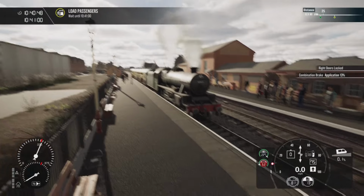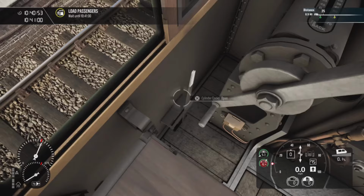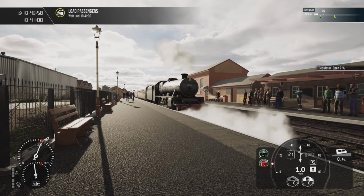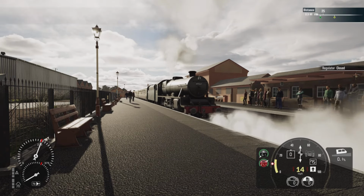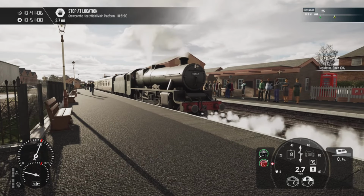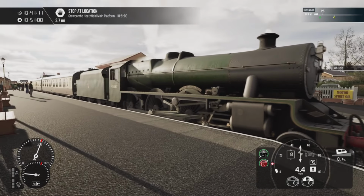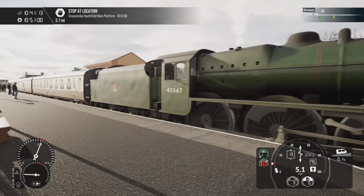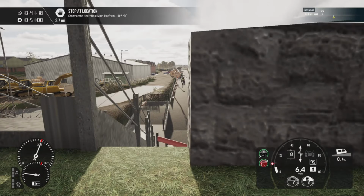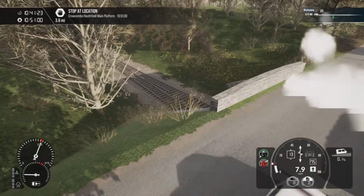Right, I'm going to get the door shut because it's going to take me quite a while to get up to speed. Let's open that up. Cylinder cocks are open. Let's get going. Beautiful. Oh, wheel spin. Try again. Right. Beautiful. Who doesn't love a steam train? Let's get the cylinder cocks shut. Okay, let's get a nice overhead shot.